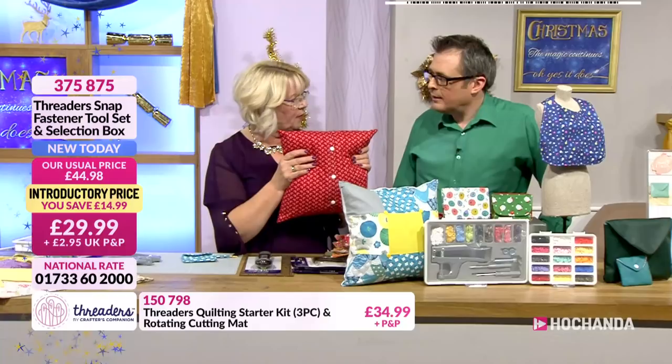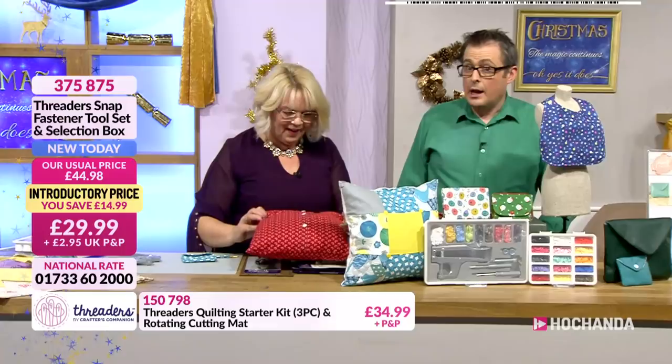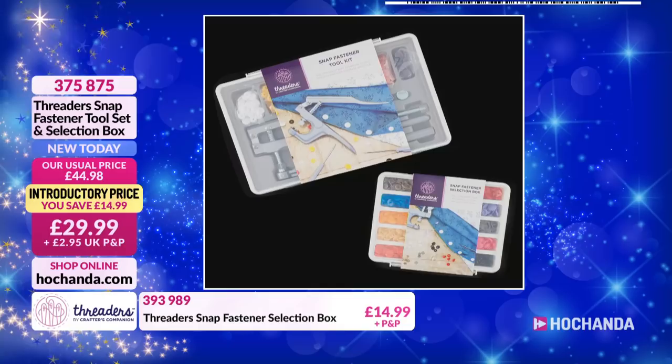And a great price for the launch as well. It's amazing. It's £14.99 off, normally £45 for the bundle, but say £14.99 off, which is the price of the selection box of all of your refills for your snap fasteners. All the lovely different colours and also shapes, and we are so busy. Already before the hour, lots of orders came through prior, so already we've said a third of that stock is already spoken for. 375-875 to order now. As you can see at the bottom of the screen, that's what the fastener selection box would normally be costing you, so your saving is that thrown in today.